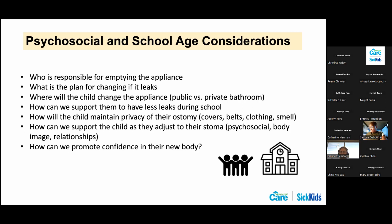How can we support them to have less leaks at school? Well, we may need to add more products to help secure in the leaks, just so that they can get home. Things like extra barrier protection, adhesives around it to help lock it in. And then, how will the child maintain privacy of their ostomy? Will they use covers, belts? Will we have drops or clothing? Can that help to conceal it a little better?